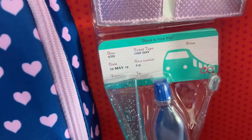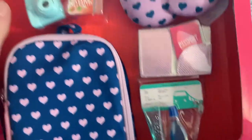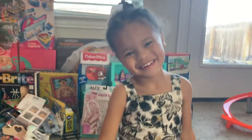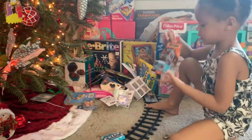Oh, and they even have a little boarding pass. That's so cute. The backpack. Yeah, the backpack. And then she can go in her car once she arrives. Mm-hmm. Okay, what else? And we're getting some of the stocking stuffers.